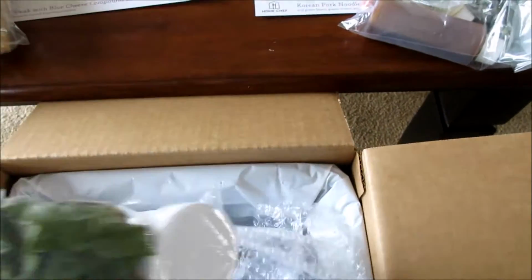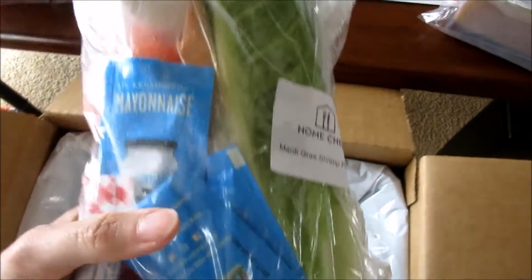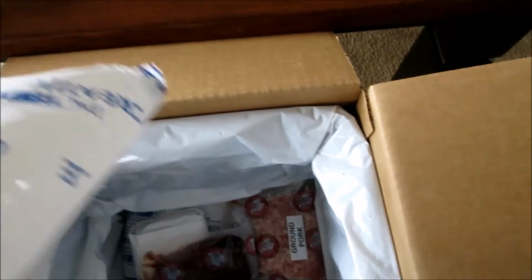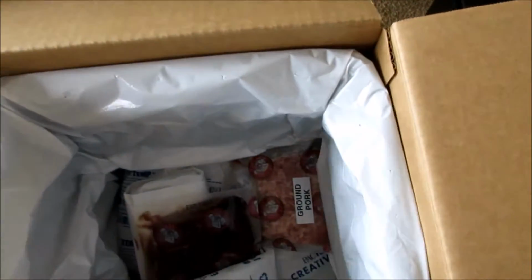And this is, I'm going to say, for the po' boy. It is. So there's that stuff. And then we get down here in the bottom because this is put separate and they put gobs of these freezer packs in here.